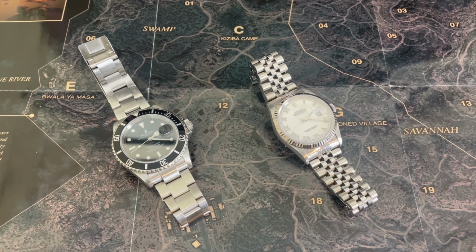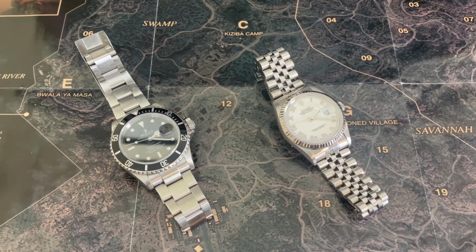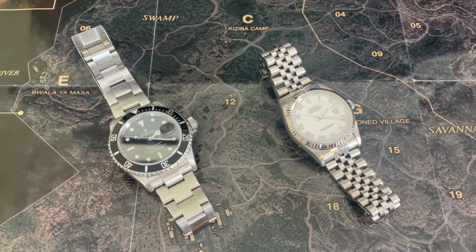If you're sitting there watching this video and you're telling yourself that you need a 40 millimeter Datejust because you can't see the dial or whatever, well, guess what? Then don't buy a Submariner. You can't. It's over. Because the Submariner Date has the same dial as the 36 millimeter Datejust. A lot of people don't know that. A lot of people look at those watches side by side and they go, wow, look how small that Datejust looks.